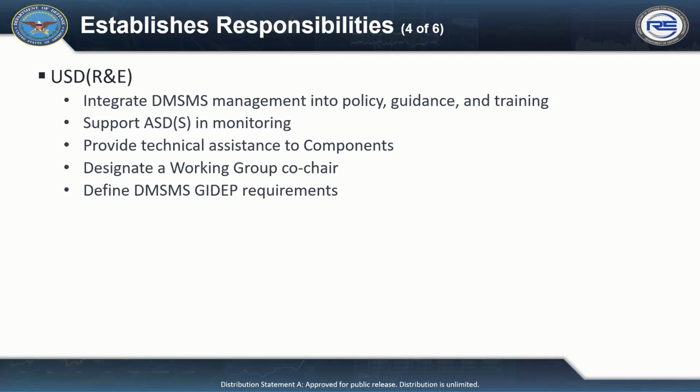In addition to that, though, they are going to provide technical assistance and advice on DMSMS management to DoD components as needed, designate a working group co-chair, and because GIDEP, the Government Industry Data Exchange Program, falls under the Defense Standardization Program Office, we are also going to define DMSMS-related requirements for GIDEP. And later, you'll see that program offices are now required to send their discontinuation notices and resolutions to GIDEP.